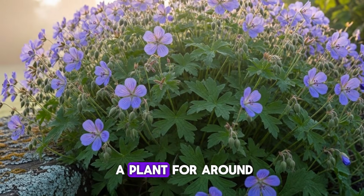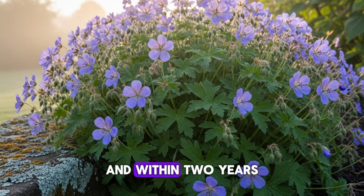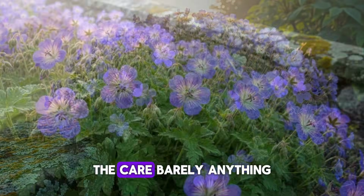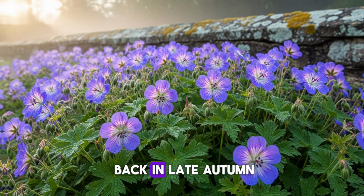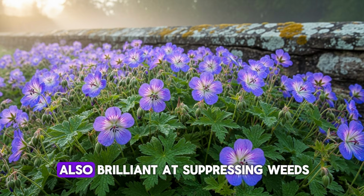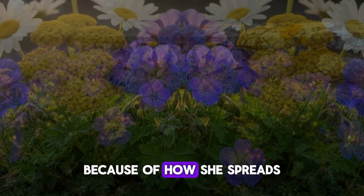You can pick up a plant for around £8 to £12 and within 2 years you'll have a gorgeous mound that covers serious ground. The care? Barely anything. Give her a trim back in late autumn, maybe split her every 4 years if she gets too big, and that's it. She's also brilliant at suppressing weeds because of how she spreads.